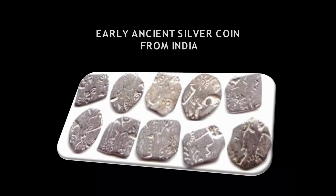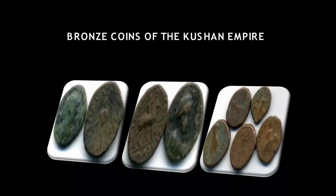Bronze coins of the Kushan Empire, which ruled parts of India from the 1st to 3rd centuries CE. These coins, issued under kings like Kanishka, are significant for their detailed craftsmanship. They often depict the king on one side and various deities on the other, reflecting the empire's rich cultural and religious diversity. The inscriptions in Greek and Bactrian highlight the Kushan's expansive trade networks and cultural exchanges. These coins tell stories of a vibrant, interconnected ancient world.